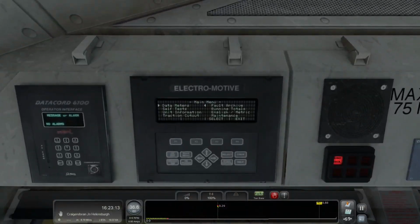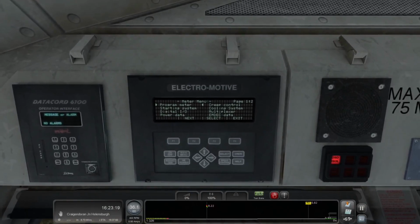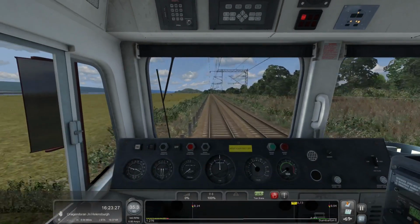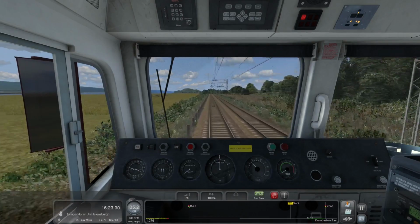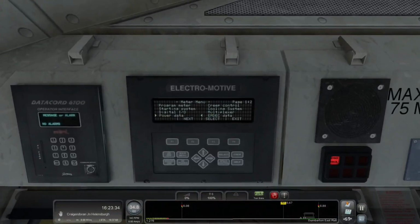While we're waiting to see what happens, let's look at the computer a little bit. Down. Oh, up. There we go. Enter. Program meter. Starting system. Digital. Power data. Check the signal. Green. Okay.